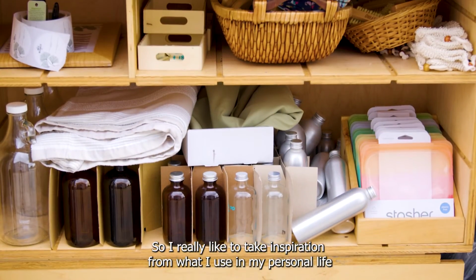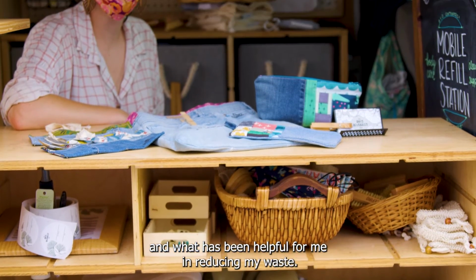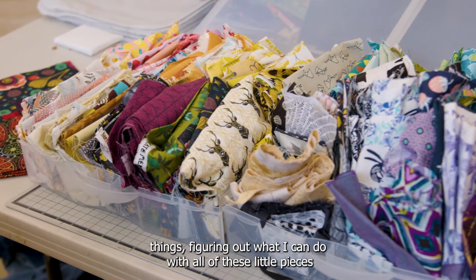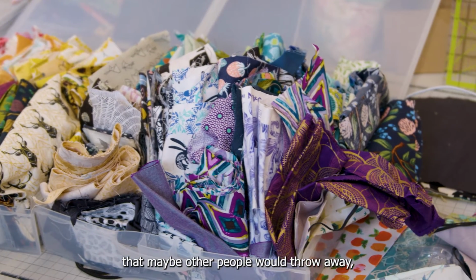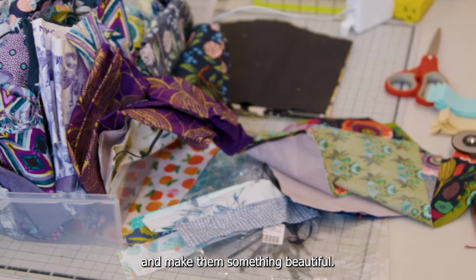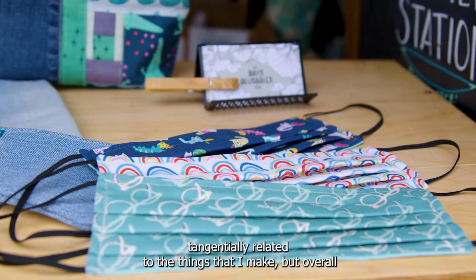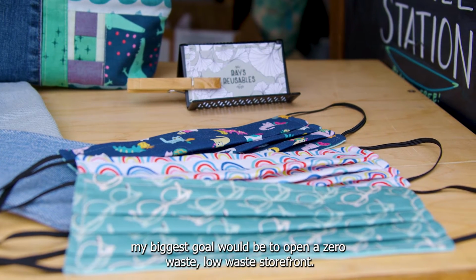So I really like to take inspiration from what I use in my personal life and what has been helpful for me in reducing my waste. And then I take inspiration from little scrappy things, figuring out what I can do with all of these little pieces that other people would throw away or traditionally have been thrown away, and make them something beautiful. My goals are tangentially related to the things that I make, but overall, my biggest goal would be to open a zero waste, low waste storefront.